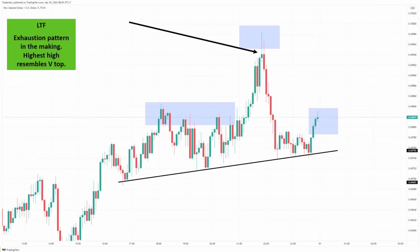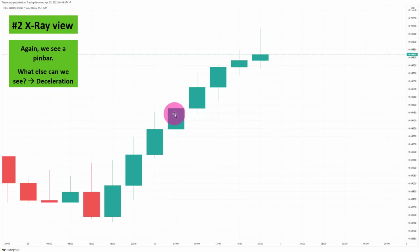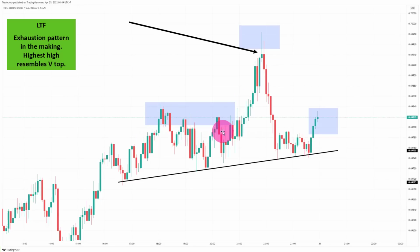Probably, you can see when we jump back to the higher time frame, a lot of people have been long, maybe a lot of profit taking has been going on. So there's this V-top exhaustion pattern. And the most important part is what happens after the top. And you can see that the market is back to previous highs. And if, and that's a big if, the market sells off, gets below the trend line, this would confirm a lower high. And not only just a regular lower high, but look at the distance between this high and this high.